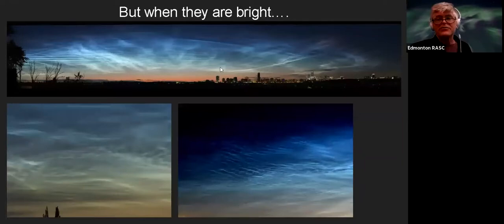And you can see at the top one, this is a wide angle picture. I shot this from Valley View Drive, so near the Valley Zoo, looking downtown. I had to make a panorama because it was such a huge, bright display. And you absolutely cannot miss this.